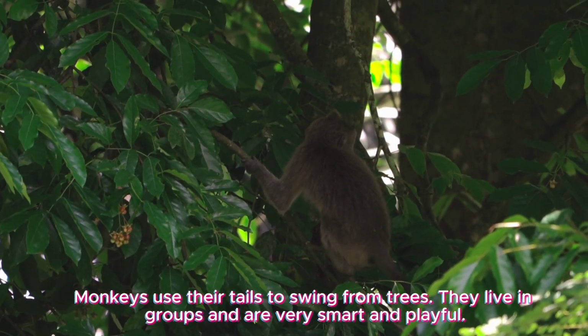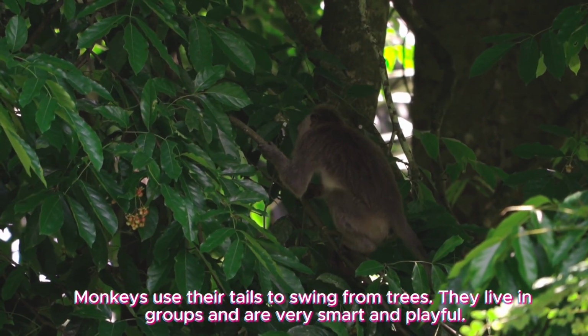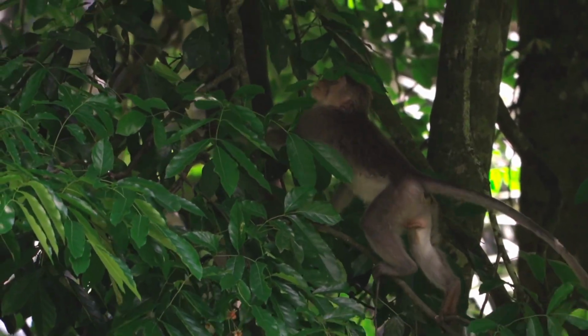Monkeys use their tails to swing from trees. They live in groups and are very smart and playful.